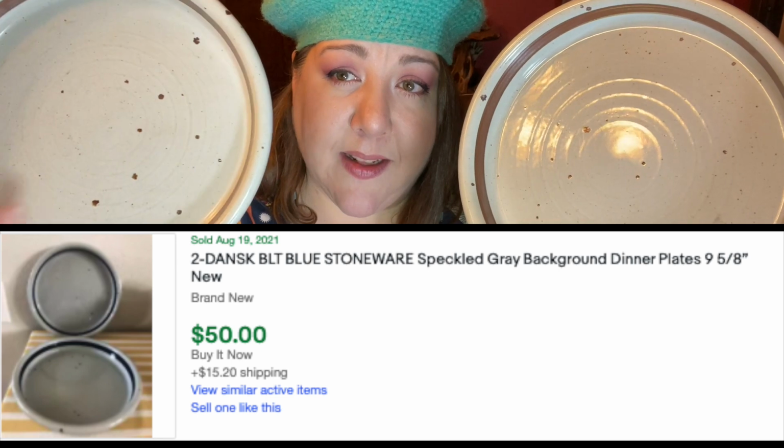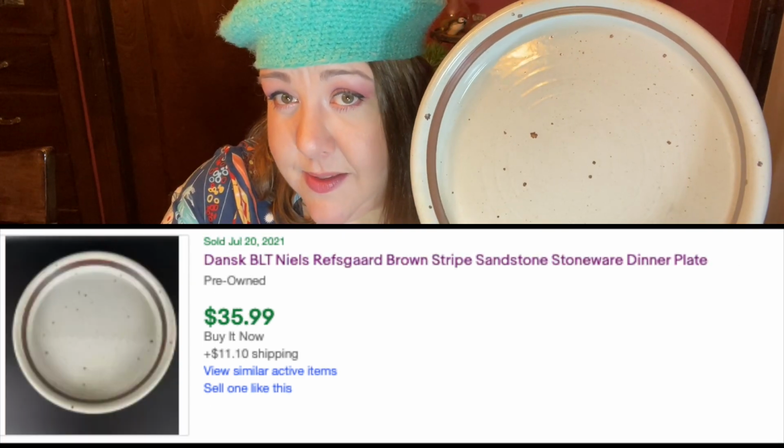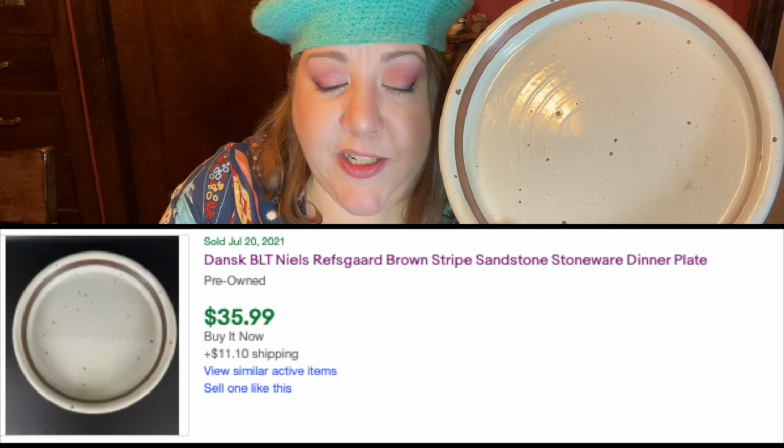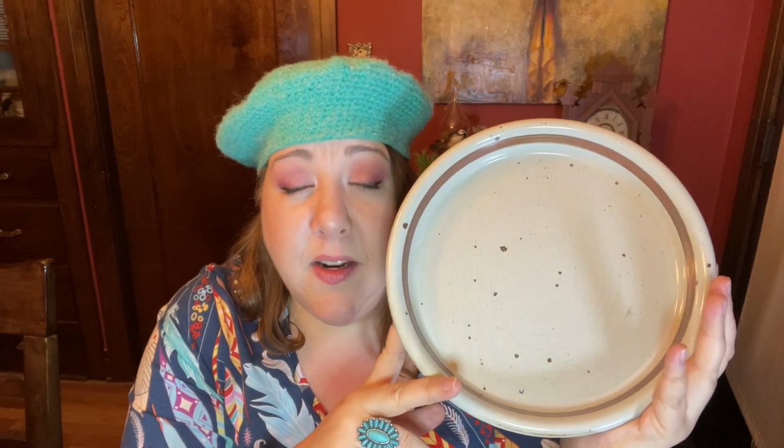I will show you some comps. It looks like a blue set like this sold for $50. It looks like one of these sold for $35. I don't think I'm gonna get $70 for the 2. Maybe if I sold them separately, but I'll probably sell them together, and I'll probably ask somewhere between $60 and $65 and then take an offer if I get an offer. I mean, I'm starting with $2.20. So that's fantastic.